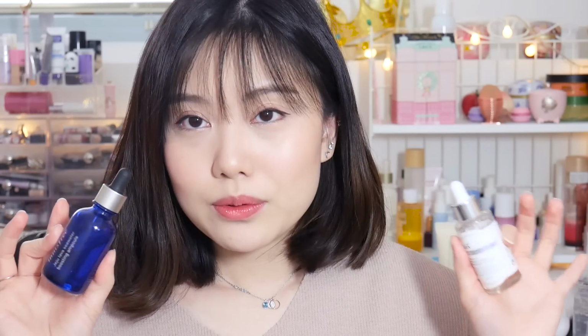But anyways, I do like these two that I'm using right now, and my skin has not been reacting to them, so that's a good sign. We're almost to the end. The next product that I use is an eye cream.